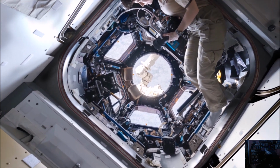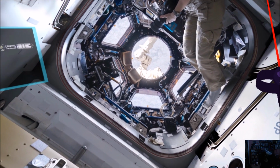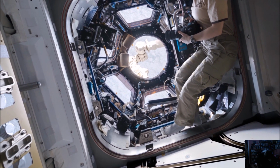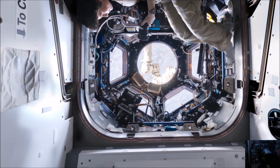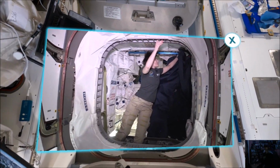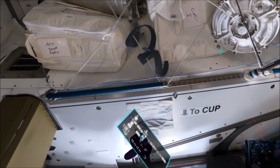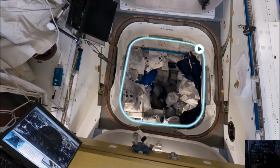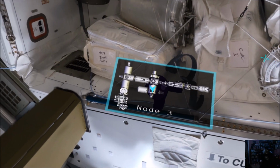Also, it's not my case, but some crew members like to take their shower in here. For me, it tends to be a little bit too cold for that. But for those who do shower in here, we have set up a curtain. In fact, Butch Wilmore, my Expedition 42 crewmate, he came up with this idea of setting up this curtain that can give you a little bit of privacy. Lovely. Privacy. International Space Station.